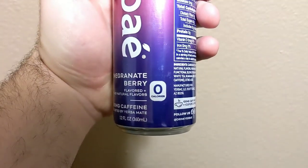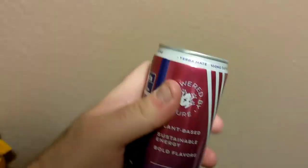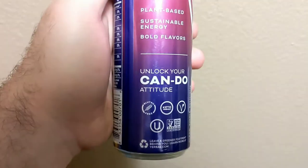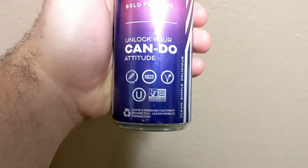Pomegranate berry. 100 milligrams caffeine. There's the logo symbol thing. The old Yerbae drinks had the frog at the front of the can. They used to have the drinks at Circle K and stuff.